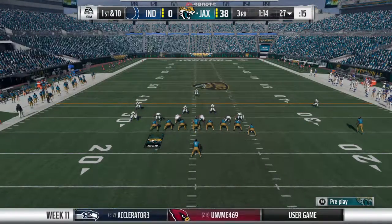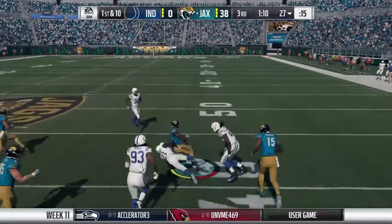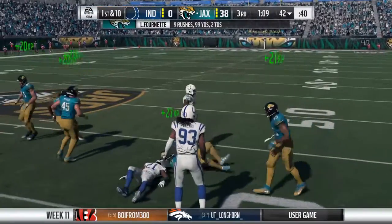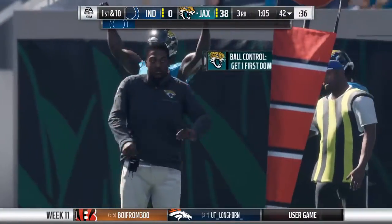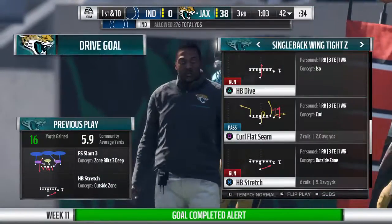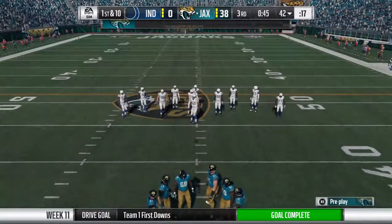They'll start out on the ground. It's Leonard Fournette. Takes it across the 40-yard line. 16 yards that time on the pickup for the Jags and a first down. Another good run there, and now we're seeing an offense that's imposed its will on a defense.